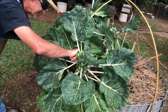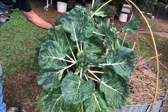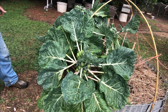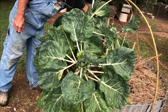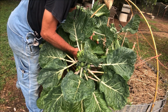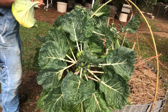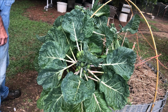And if I could just get another good week or so, I might get enough just to have a little sample. And they may keep going. I never expected them to go this long. But they getting less and less leaves, because every day I walk by, I'm steady taking these yellow leaves off of them, just like everything else.